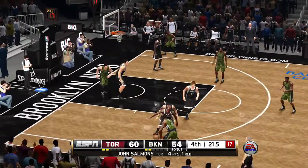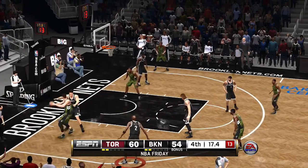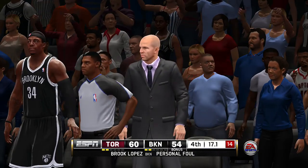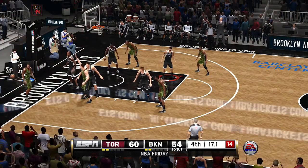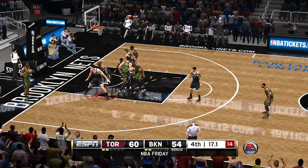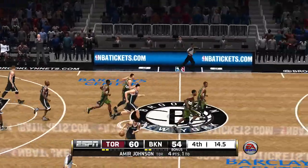Lowry. Tied up and has to pass. And Brook Lopez is called for the intentional foul. When you're down late in the fourth quarter of a game, you have to gamble and try to create some havoc. Here they fouled, but they're not in the penalty, so it's just going to result in a side out of bounds.